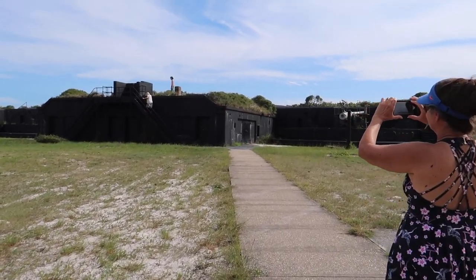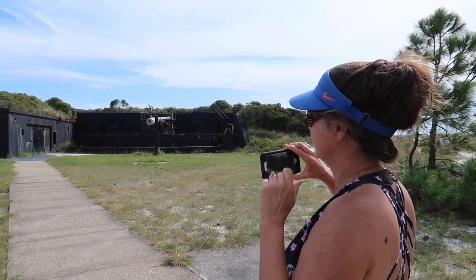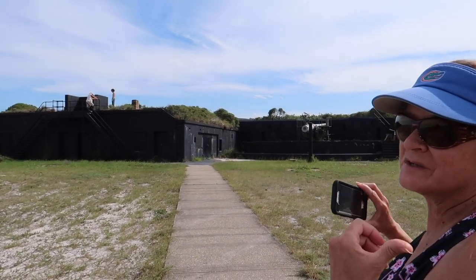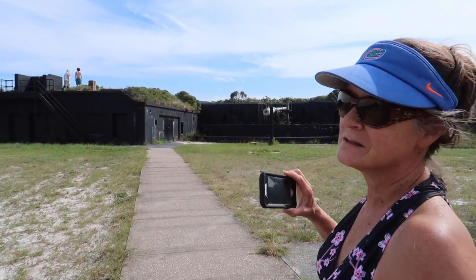Yeah. This is your first time over here checking this out? Yeah, I don't know that I've ever seen this as a child. I always wanted to, but it was kind of off the loop, and we went to some of the more major batteries, like Battery Langdon and Battery Worth. And a lot of them are inaccessible now.